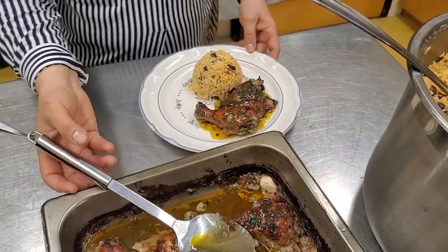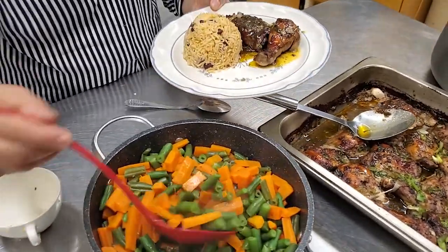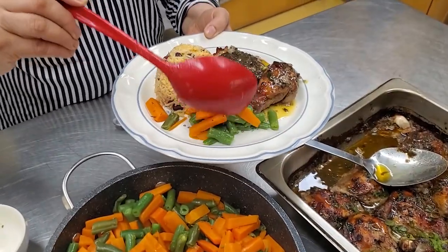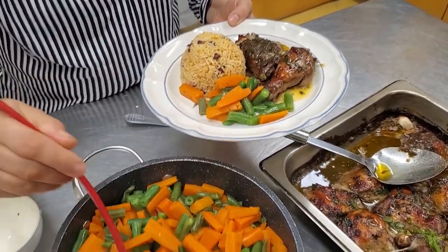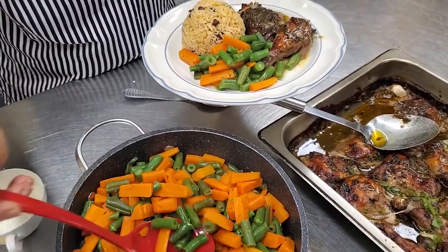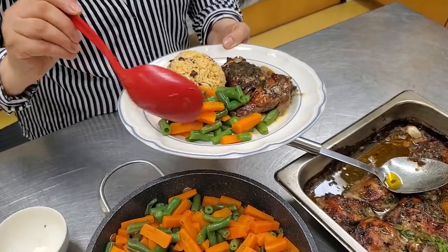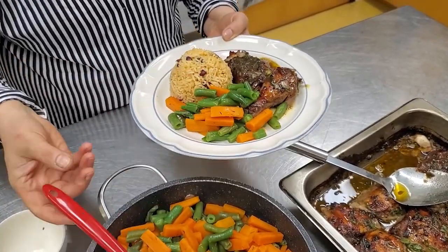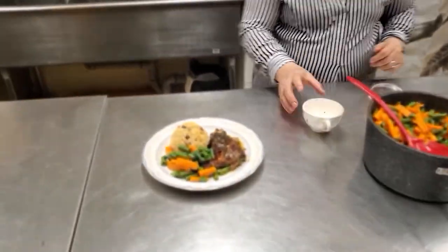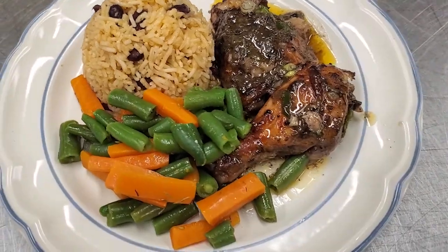Right. And also, like I said, your favorite kind of vegetable. In this case, we have carrots and beans, which is really colorful and also very nutritional, has a nutritional value. It's a beautiful, colorful plate. So that would be it. This is our jerk chicken with rice and peas and your vegetable salad.